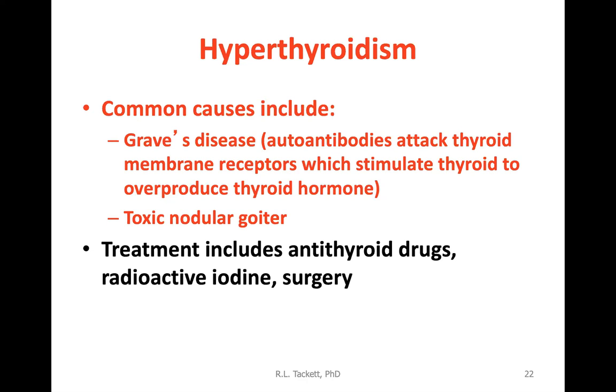And then finally, the last question was, bismuth acts as an antimicrobial agent. True or false? The correct answer is A. Remember, bismuth is in Pepto-Bismol, and in addition to some of its other actions, it does have some antimicrobial activity.